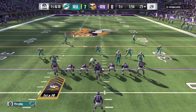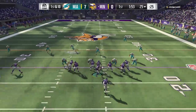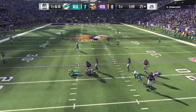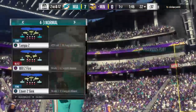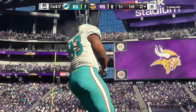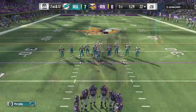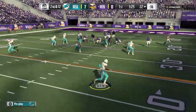And some changes here as the D-line separates some. Now a first down throw. Keenum. The Dolphins bring him down. Ndamukong Suh able to use that strength and get him for a loss of 2. And the offense moving in the wrong direction here now as they face a 2nd and 12.